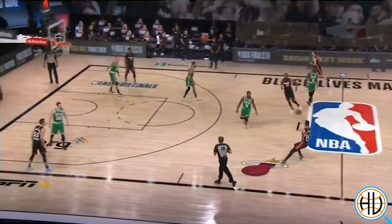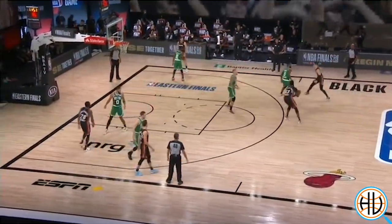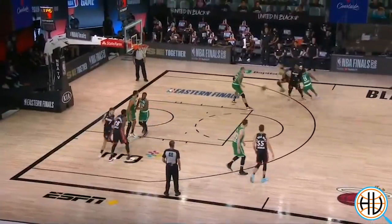This play is where the Heat are at their best. They use Bam as a handoff facilitator while screening and cutting with their three shooters, basically just waiting for the defense to break down.